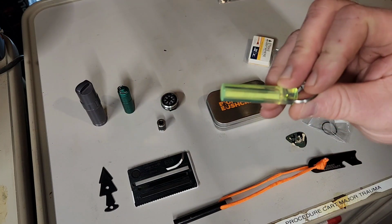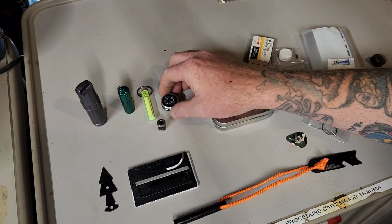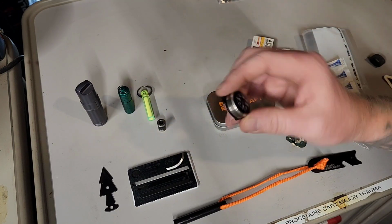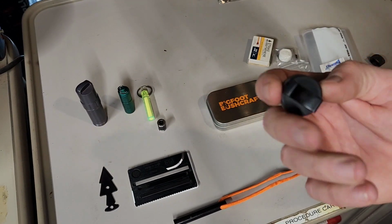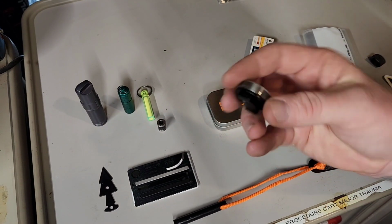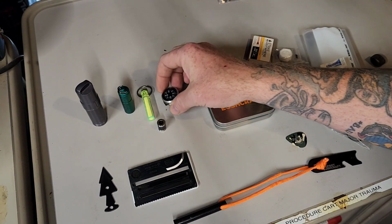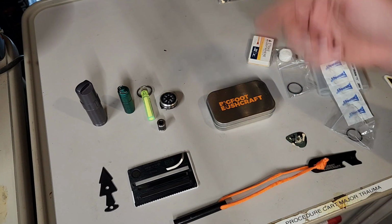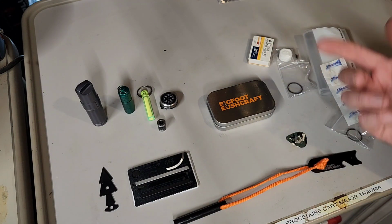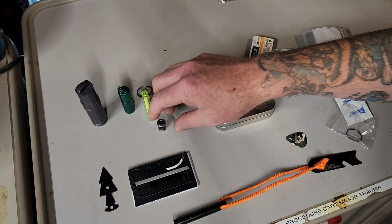It glows in the dark. It's very bright. I'm not sure where I'm going to put that yet. I need a compass. Very nice compass. These are high quality, high grade compasses. This is from the Sun Company, and that's where I usually get all of my compasses. I have a whole bunch of those that I usually pick out, one for each one. I've got some that are like brass and crazy stuff.